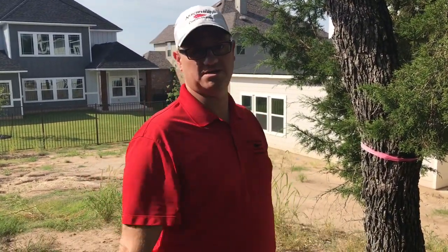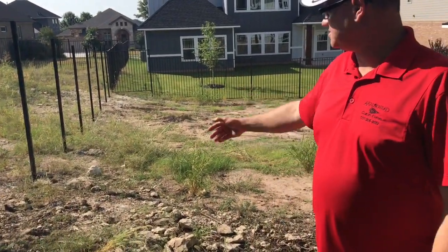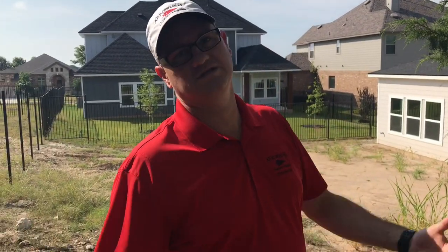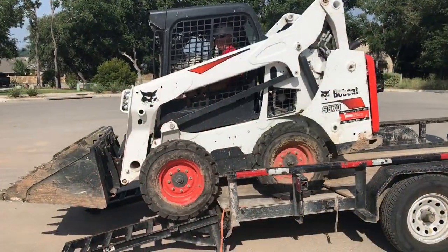We need to take these out because they're right in the line with the fence as well, in between the two houses. So as you can see, yesterday the guys came out and they got some of the posts in for our metal fence that we're putting in here. So waiting for the skid steer to show up. We're gonna knock these down with the skid steer, and it should be a lot of fun. Should be pretty manly.